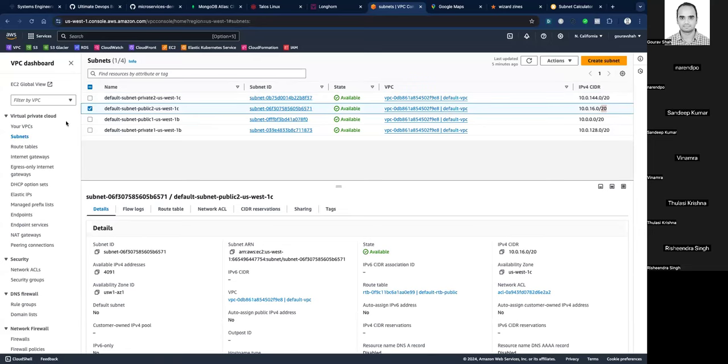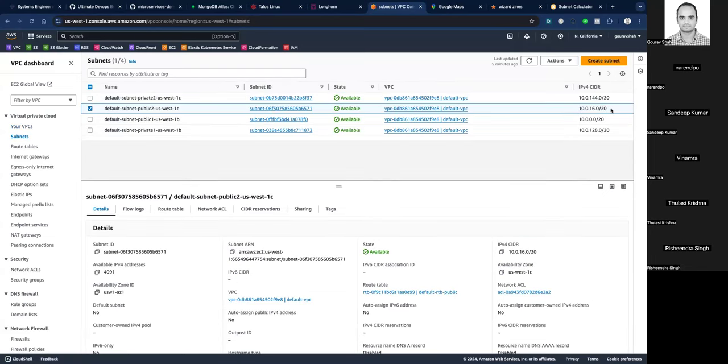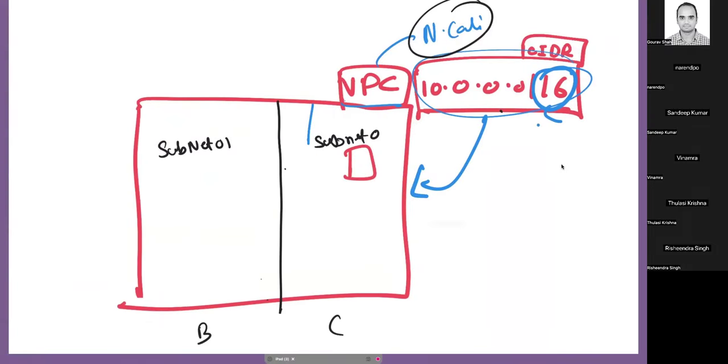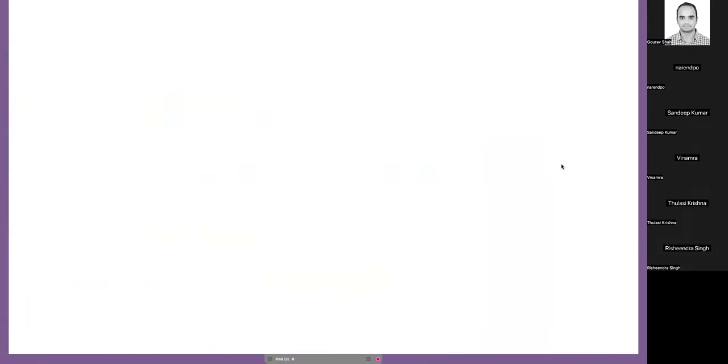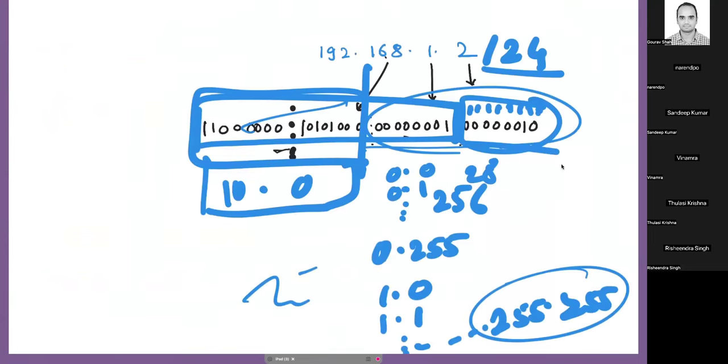That's why this became /20. So I took /16, and then I said, I use four more digits for my subnetworks. So out of the remaining 16, I took four for my subnetworks, so I can create as many as, you know, this is the IP address. This is the CIDR block. This is my total network. 8 + 8 + 8 + 8.